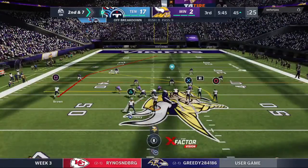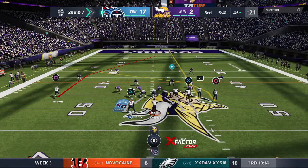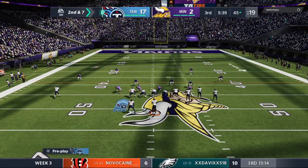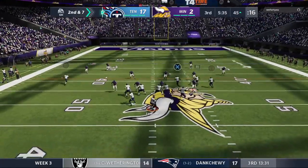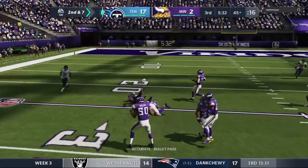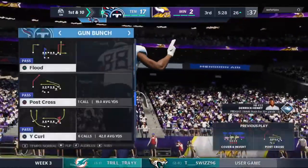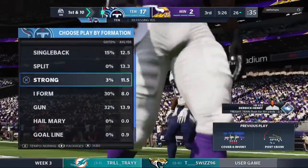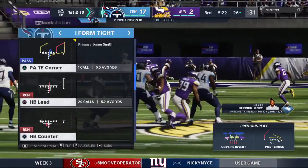Three yards on that last carry. Here's 2nd and 7. From the gun, here's Tannehill. He's got a first down and more inside the 30. And this is going to turn into another first down as the tackle is made at the Vikings 26. Just his second catch of the game so far. This one moves the chains.